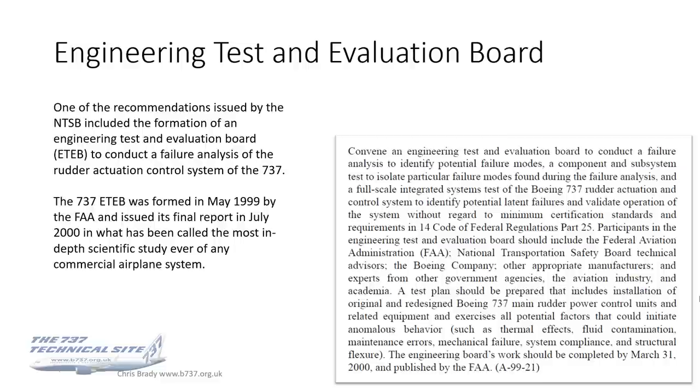It was formed in May 99 by the FAA, so it was the FAA that convened this, and it issued its final report just over a year later in what's been called the most in-depth scientific study ever of any commercial airplane system. And that was the brief there. That's actually a reproduction of the NTSB recommendation for what they wanted the board to look at. You can read that in your own time. Just hit pause and read it if you wish to.